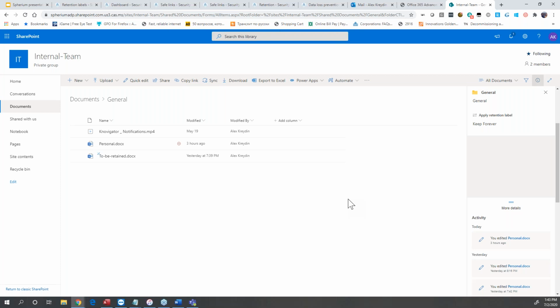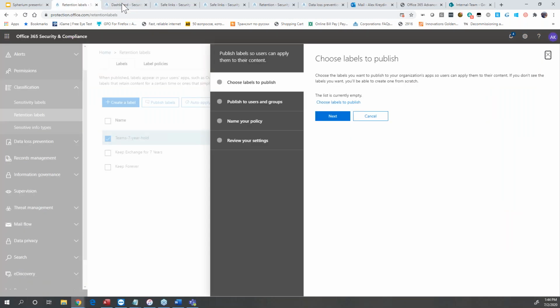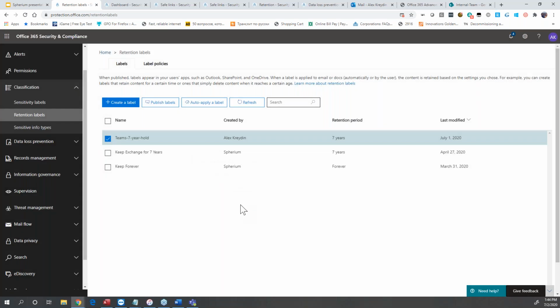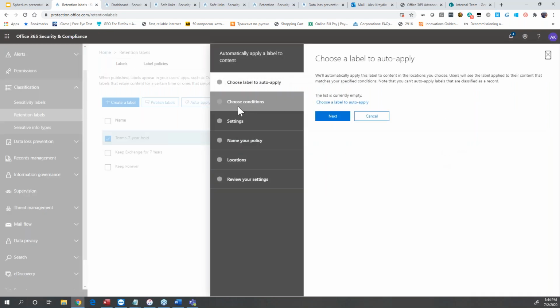And one other question, Alex, that I think came up: you mentioned manual labeling, which you just described, that involves the end user actually setting the label and keeping track. But I think what's been really popular and leveraged recently is auto labels. Yep, exactly. As was mentioned, you can also do auto labels based on the pattern in the document file, Excel file, or the email. You can do auto apply label.